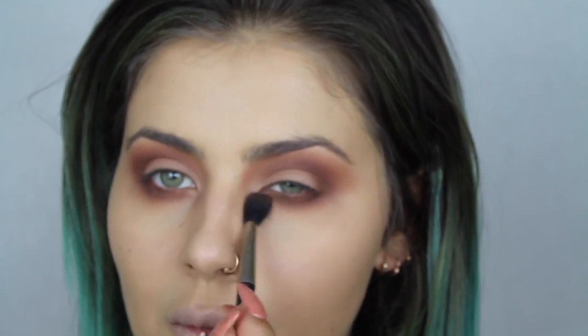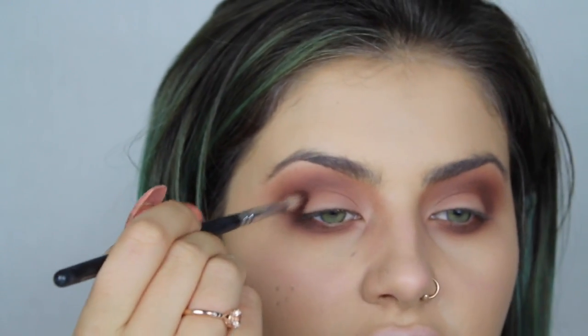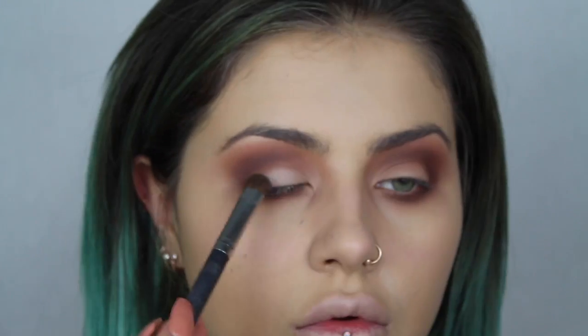And then again, blending that out with my 224. I'm actually going to take that 224 and the Cherry Cordial colour once more and just try and buff that into the crease a little bit. To set the lid, I'm going to use this colour again. We're going to keep it all matte, and that just really brightens it up.